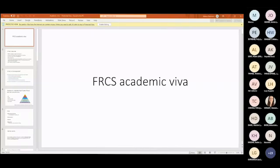And whilst I can't share, I didn't think I was allowed to share with you the documentation that they send you just prior to the exam. You will get given a document about the academic Viva when you've registered and when you're coming up to the exam a few weeks before. And essentially the things in that document are the things that you want to tick off as you go through.